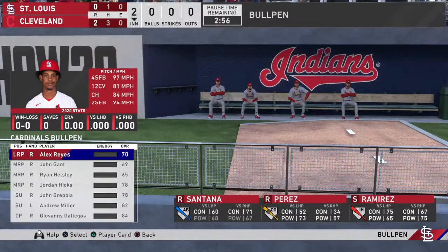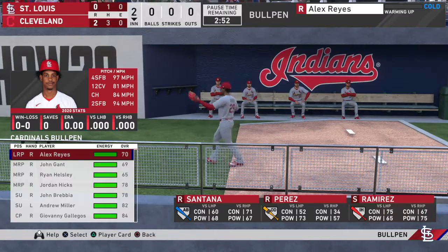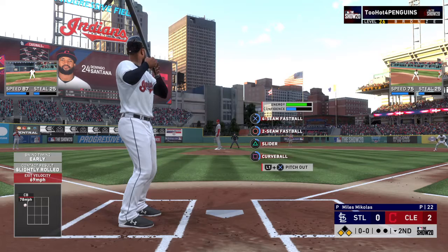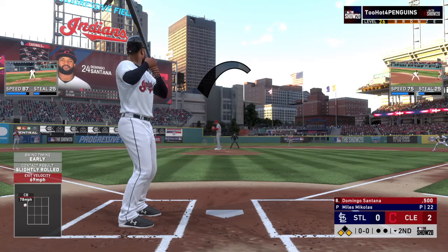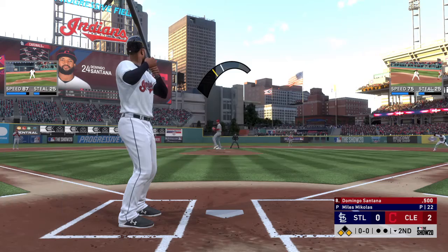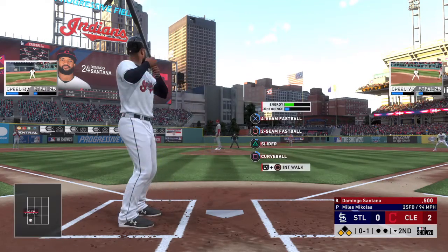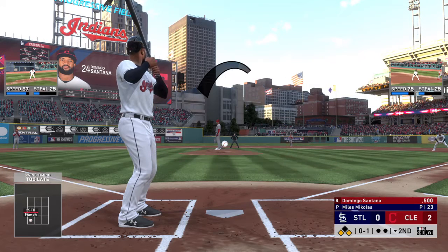Batting eighth, the left fielder, Domingo Santana. So now to the plate, Domingo Santana, as he'll go after the first pitch to him and comes up empty. It's strike one. And they're runners at the corners now.